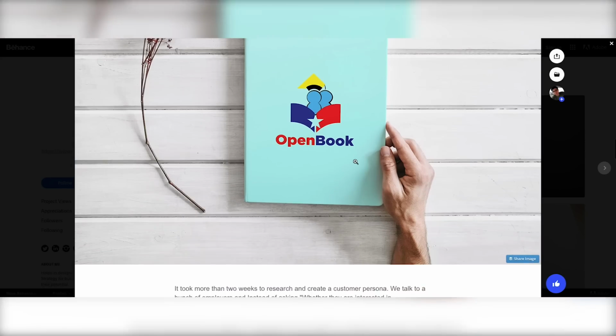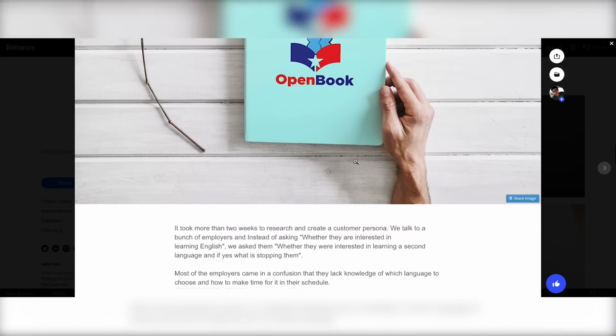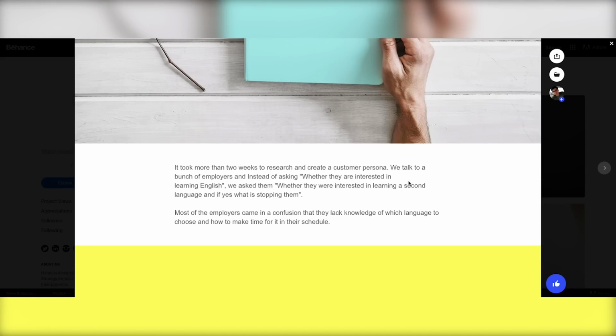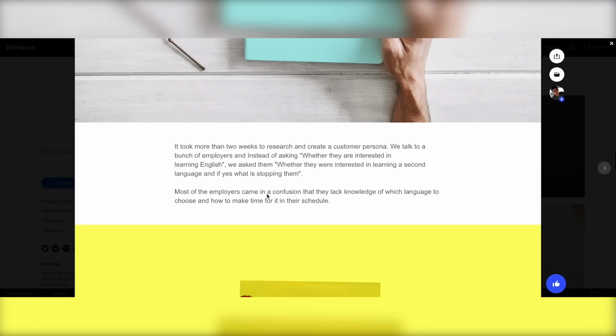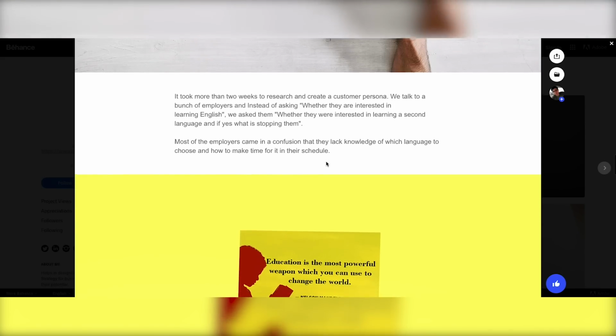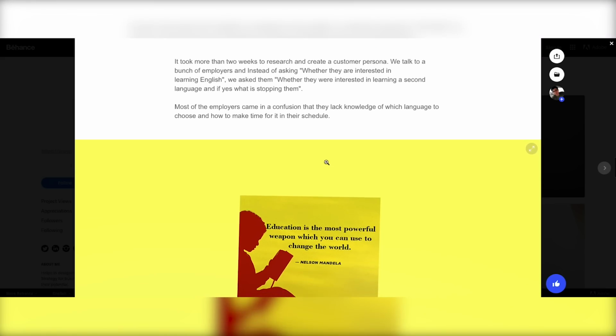Okay, open book. So I'm assuming that's like the cover or the logo. Now he's talking more about the process. It took me more than 2 weeks to research and create a customer persona. Talked to a bunch of employers, and instead of asking whether they're interested in learning English, we asked them whether they are interested in learning a second language, and if yes, what's stopping them.